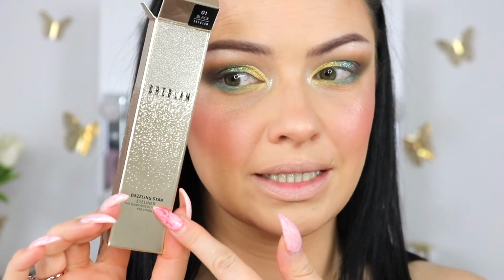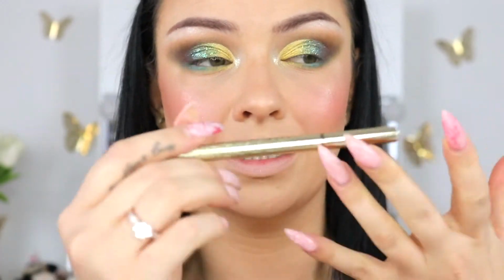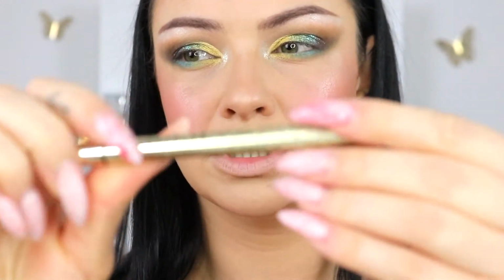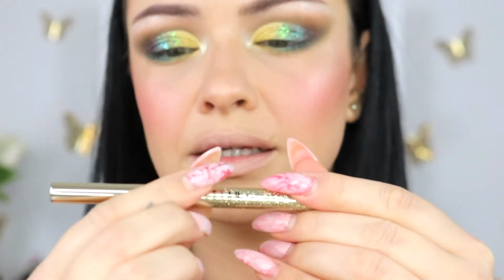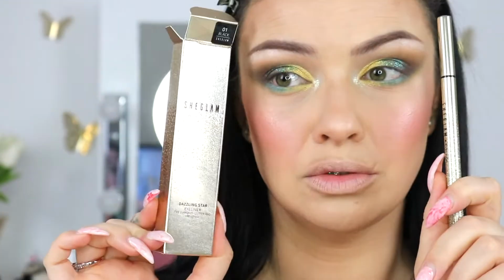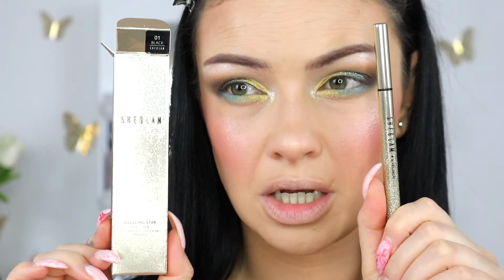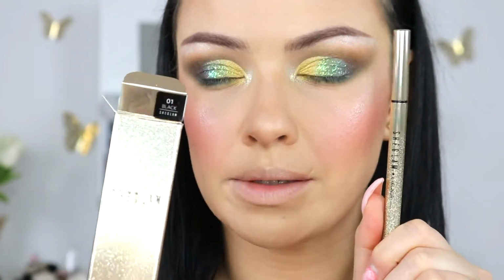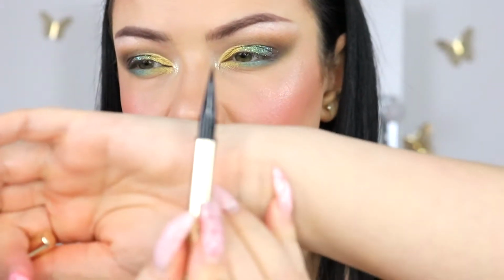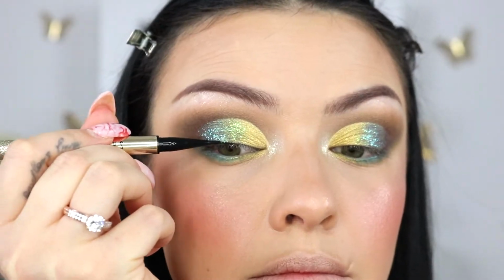This is the Dazzling Star eyeliner, and actually the packaging looks like very high-end makeup. Like, it has weight. It looks like it has glitters on this part and it's kind of fading. Gorgeous. SHEIN, you nailed it with this packaging. I hope it's good. So I got the black, this is 01 black. It has a felt tip, like a normal felt tip.